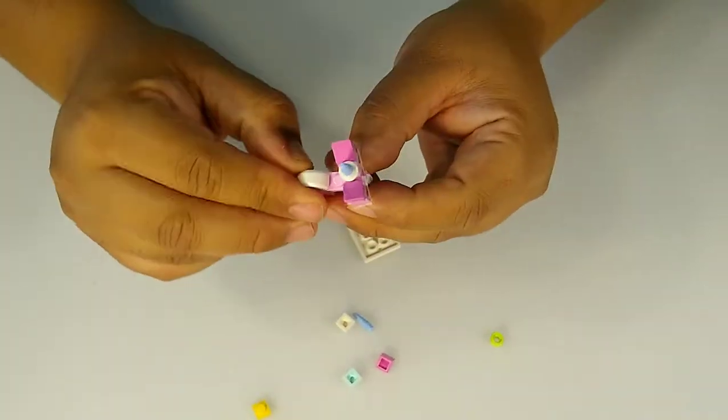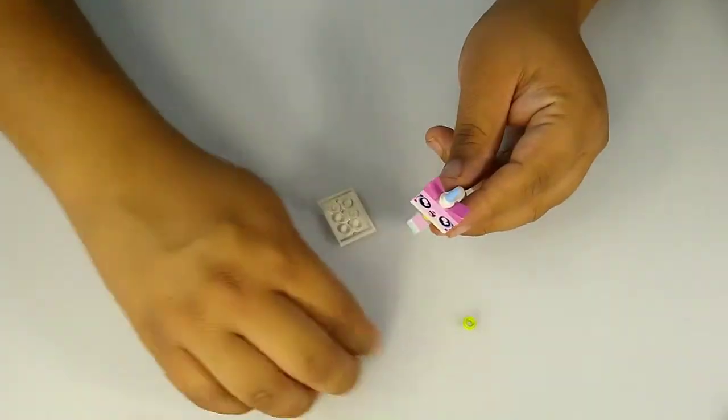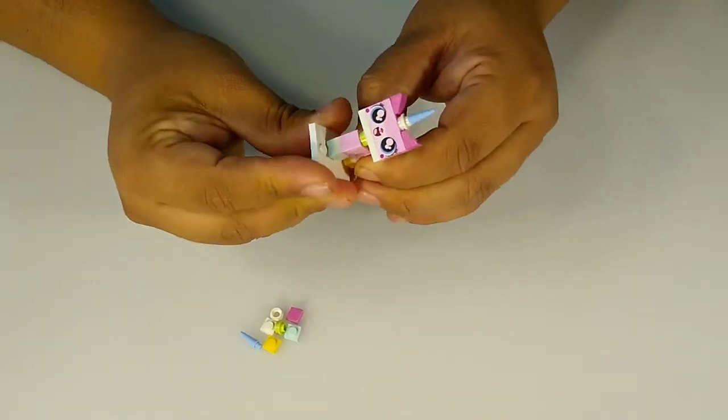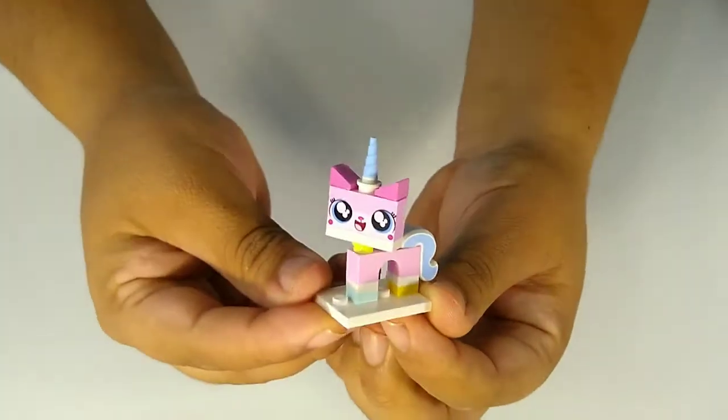And you can't have Unikitty without her tail. There's her little tail. Unikitty comes with tons of extras, so in case you lose any or you want to make a second Unikitty, you can. Basically has doubles of everything. And as you can see, we can stick her here on her little platform. I think the white one suits Unikitty a lot better. There she is, Unikitty.